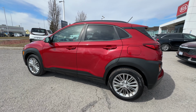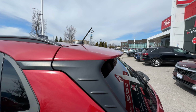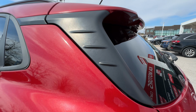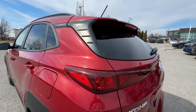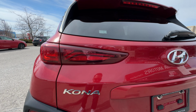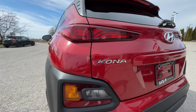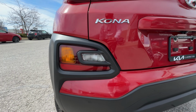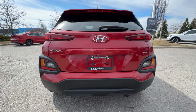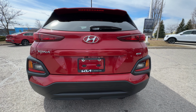Now, as we come around to the side, one of the cool little details that I like on the Kona is this integrated rear spoiler, and then this nice little accent that they do down the back here that kind of integrates into these really cool looking nice and thin taillights. Those taillights are repeated in the same style on the front headlights, and you'll see that when we get there. And then nice big reflector on the back. One thing that the Kona does well is rear safety with these big reflectors in the taillights. Pretty hard to miss it at night.